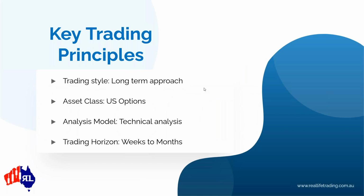Now, the key trading principles for this strategy is it's a long-term approach. I generally focus on US options. Here in Australia, there are Australian options, but they're not really that great. So for this presentation and for all you guys out there, most of you are probably in the US, I would be focusing on US options. So this is going to relate for a lot of you. My analysis model for this particular strategy is technical analysis, and the trading horizon is weeks to months.